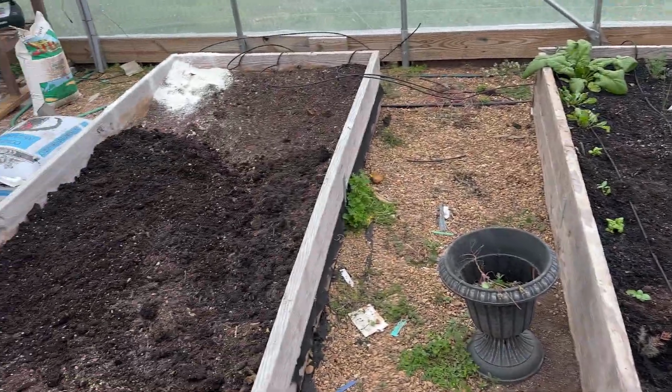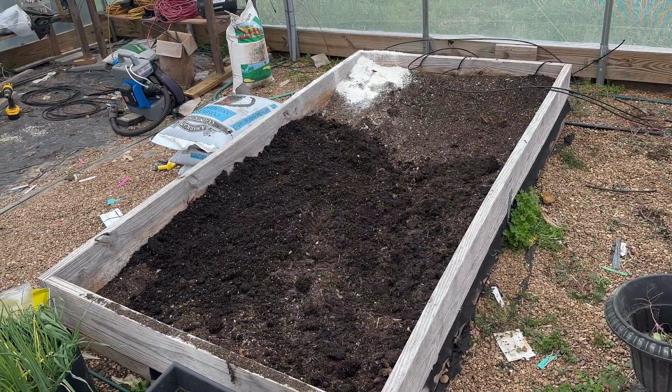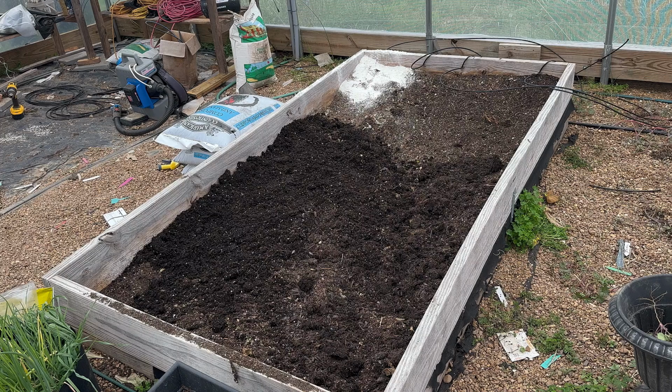The next bed we're going to draw attention to is this one. And we're going to actually amend this bed. Remember, this is the bed we did last week that had the lettuce in it. The white stuff in the back is diatomaceous earth because I got an ant situation going on back there. Y'all know I don't deal with the ants. And then you've seen me add some soil. The soil in this bed is low.